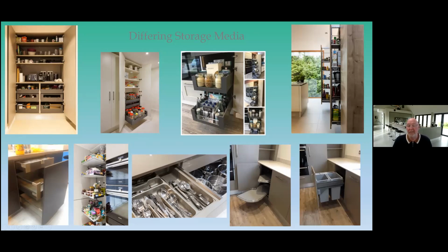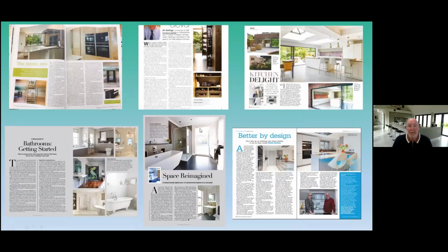Here you'll see just different ways of storage media, which is becoming really popular. We featured a lot in magazines, and I write articles for a couple of local magazines as well, just helping people so that they understand some of the challenges that they're going to get.